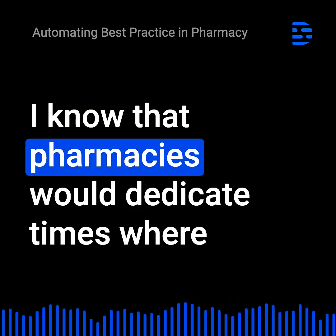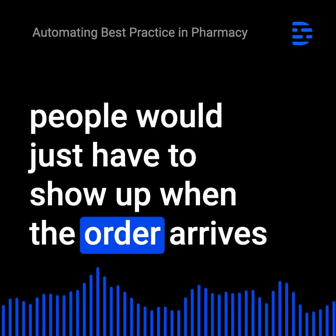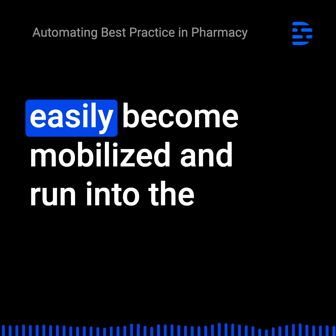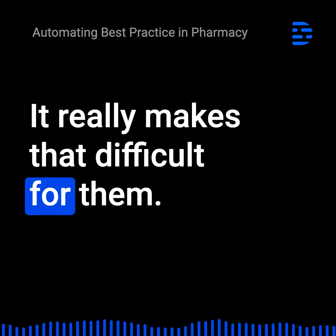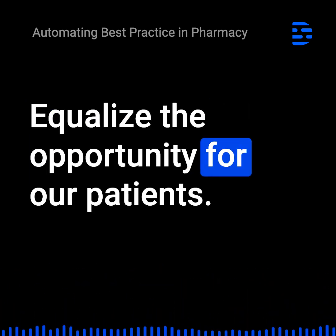I know that pharmacies would dedicate times where people would just have to show up when the order arrives, and if they missed out. But then you've got patients that work late nights, they've got kids, they can't easily become mobilised and run into the pharmacy and take advantage of stock. It really makes that difficult for them. So this really, I felt, equalised the opportunity for our patients.